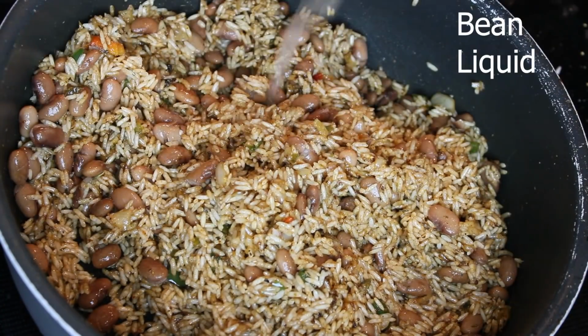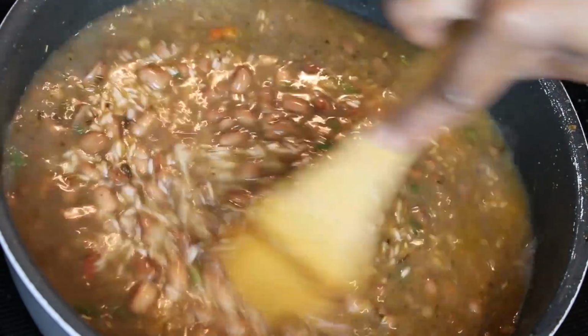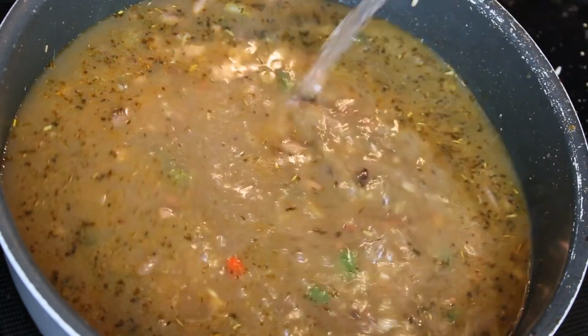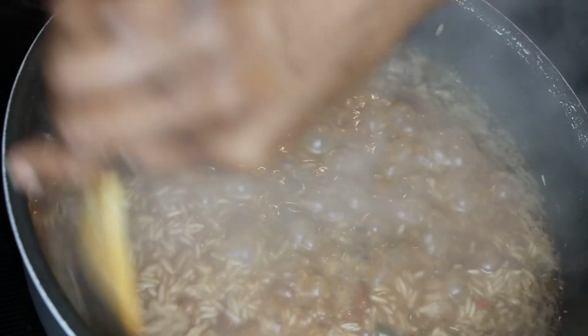And I added 4 cups water to my pot and then stirred. So you just want to make sure that everything's nice and incorporated. And I let the pot simmer uncovered for about 10 minutes on a higher heat.